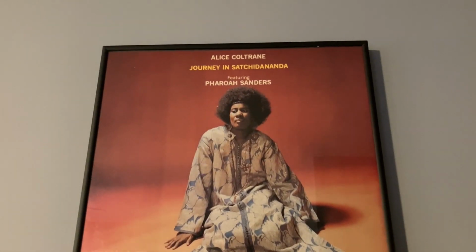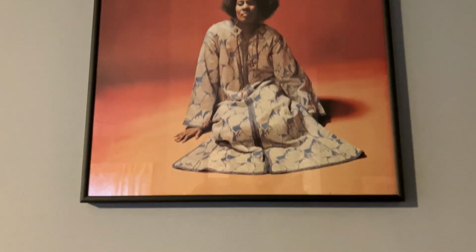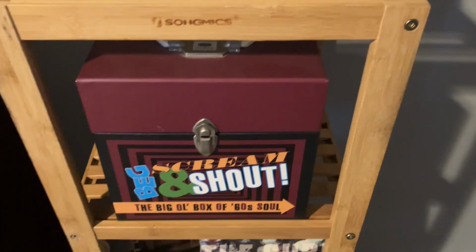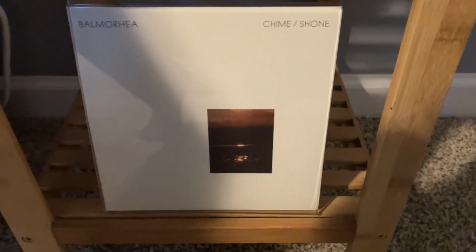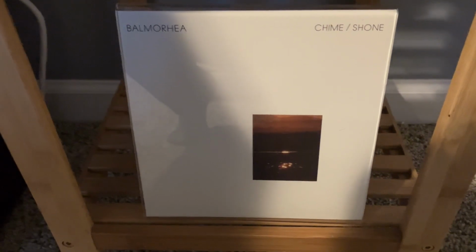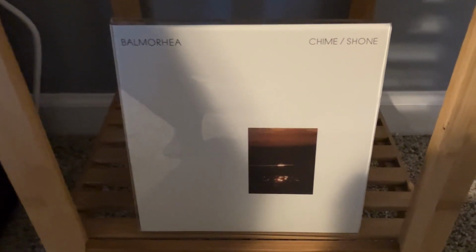This is my Alice Coltrane framed album. It is not autographed. And then I just have this really cool box set. A couple more framed 45s. The Cure, Pearl Jam, Balmaria, which is Michael Mueller's band. He's from the community. And that's it.